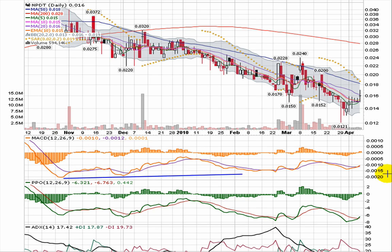Now we can see that we've got the MACD holding a nice trend line, moving up. The histogram is breaking just above zero again, which shows you the cross of the fast and slow lines. It's kind of the same way with the PPO, making another cross, coming off of a pinch a little over a month ago.